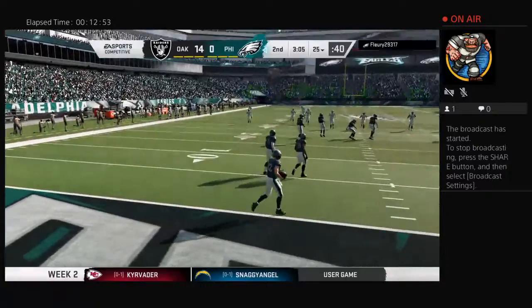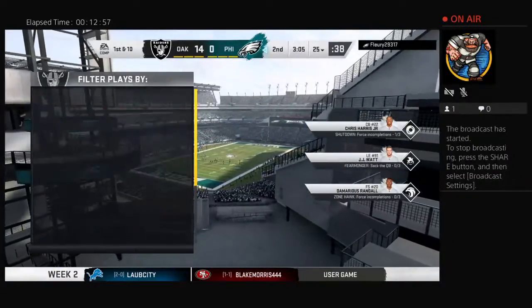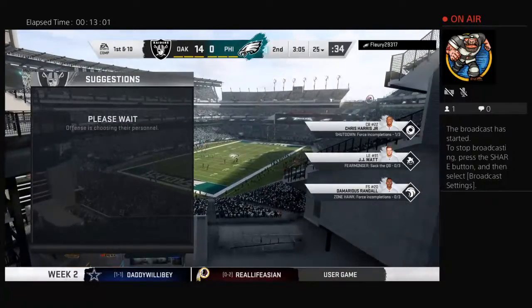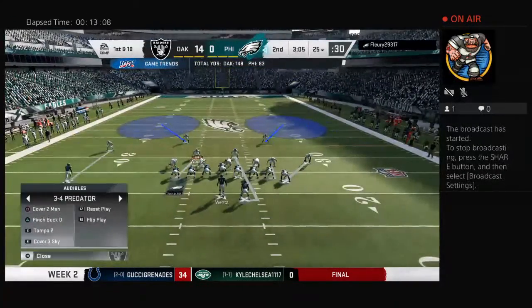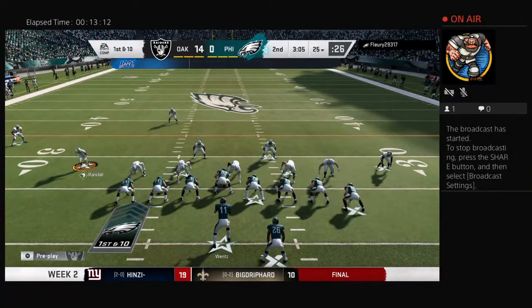And no return on this one as the fair catch is signaled for and taken. The Eagles take over first and 10 at their own 25-yard line. The Eagles offense set to begin their next drive. Already down 2 touchdowns here in the first half. This becomes a pretty important drive, doesn't it?